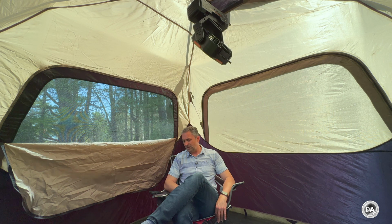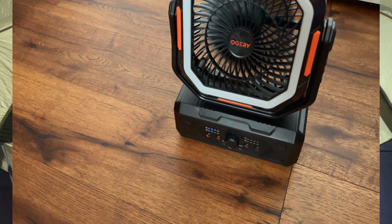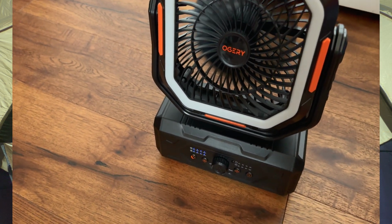And in fact, it can run up to 60 hours on the low setting that I was running it on. So I moved it up to the highest setting that I've got it on right now. And what I found is even then I was able to get about 24 hours of it running. So obviously that's going to be really, really useful.